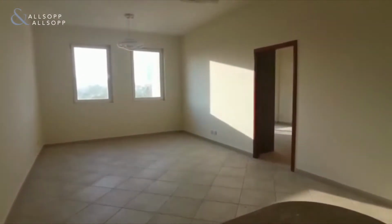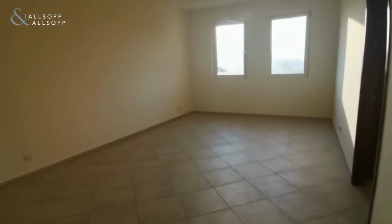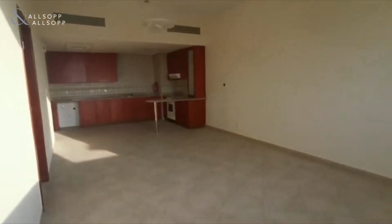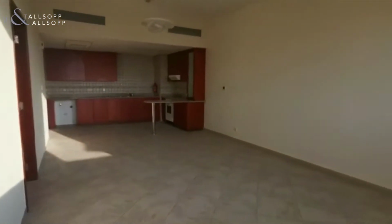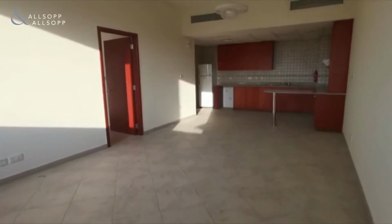We also have the living space. It's about 5:30 p.m. and as you can see, there's lots of natural light. This apartment is also offered with 1 month free rental, which will be added at the end of the contract term.